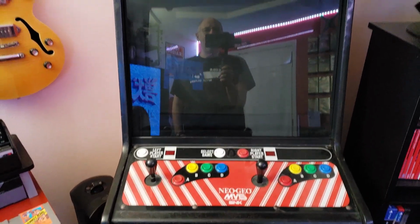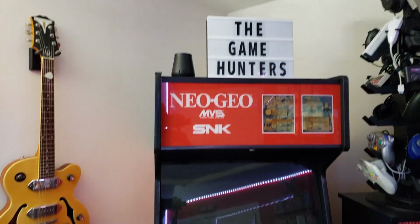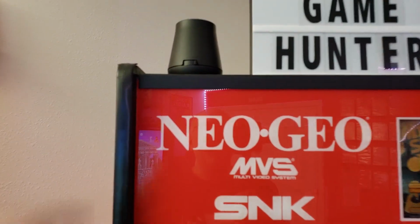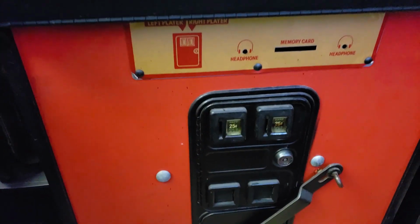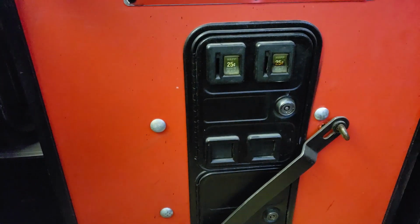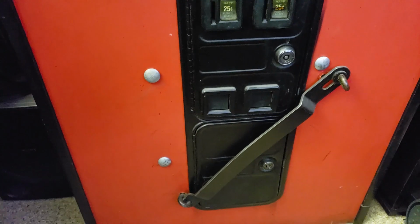The CRT is good. It's got a little tiny bit of burn-in, but it's not bad. It's still totally fine. And then up top, I got the little Game Hunter sign. And this is just like a little aromatherapy thing, so it smells nice in here. And then, let's see, moving down here, we've got the little headphone jacks and the memory card slot. And then we have the coin door and the operator who had this.